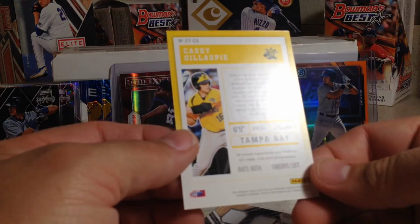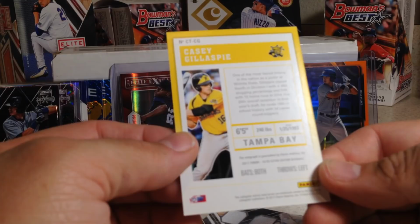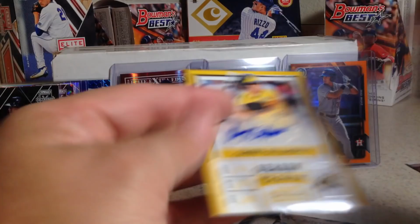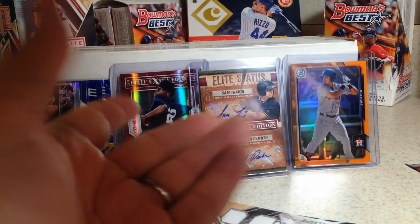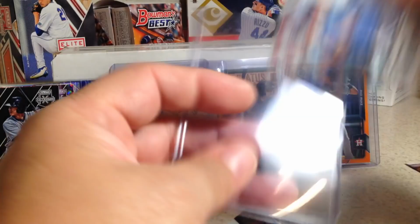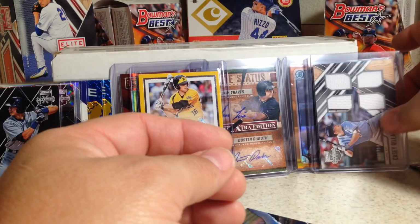The Tampa Bay. I've never seen this card before, so I don't know if that's like a short print or what. That's pretty awesome. Here's our third, well actually our fourth autograph if you count a dual. And a quadruple relic from Casey Gillespie. And we do have one thicker one right there, we can put that in. And Zach Granite.